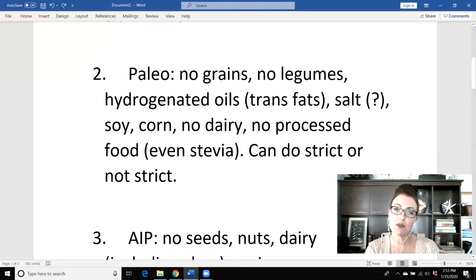So when I was doing paleo, I did use stevia. I can't think of anything else that was processed, maybe like a nut flour or something. So you can do it strict or not strict. You can keep to the nuts and bolts of it, but still cheat with a single ingredient item such as stevia, as long as it's part of the paleo mentality.